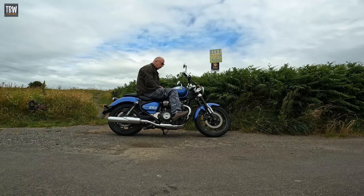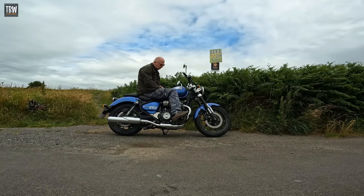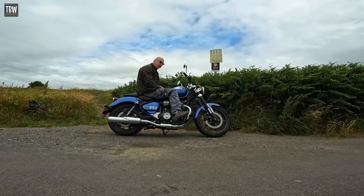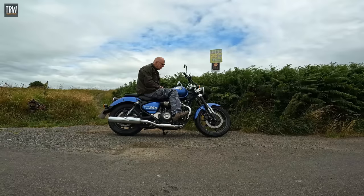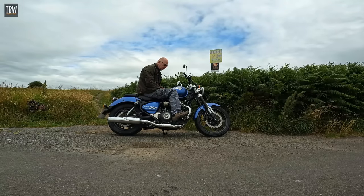So a lovely looking, lovely feeling bike. And as I said earlier, I think this motorcycle will be one of the handful from Royal Enfield that define an age, really. Sort of from 2017, 2018 onwards, with the arrival of the Interceptor.